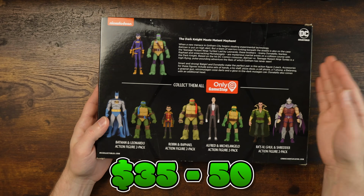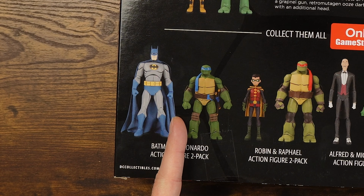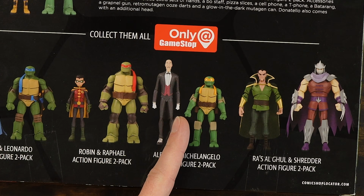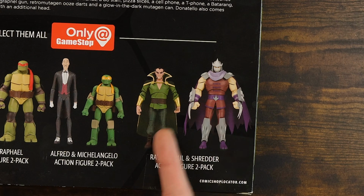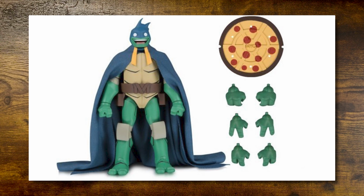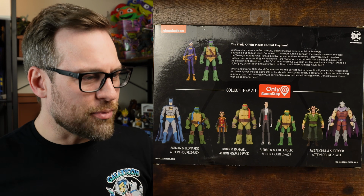Let's look at the back of the box. So these are the other sets. This one is a bit expensive, like way above retail. This one is also pretty expensive. That one's not so bad. I don't remember, didn't really care about those. Then there's also actually a Michelangelo dressed as Batman, but that's a whole other story. I wanna know, are these things really worth their price?